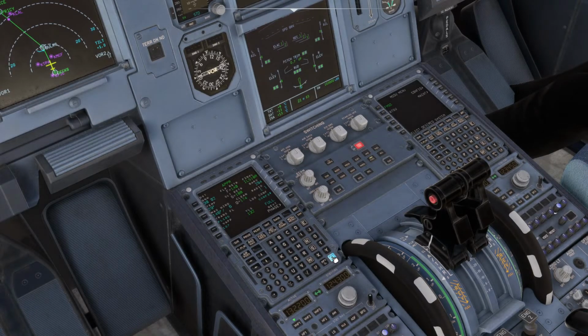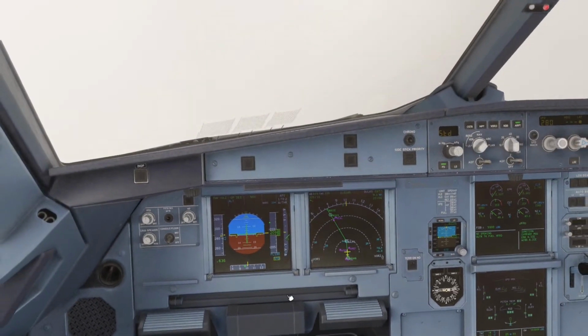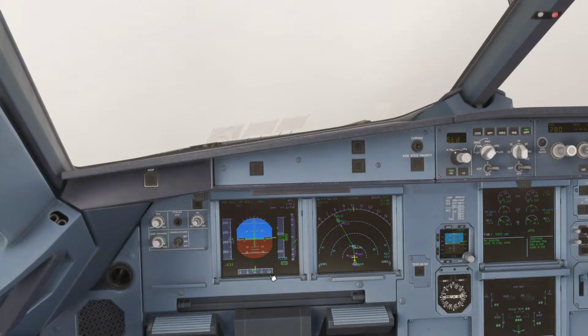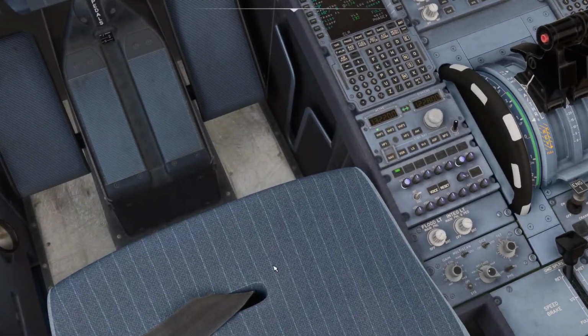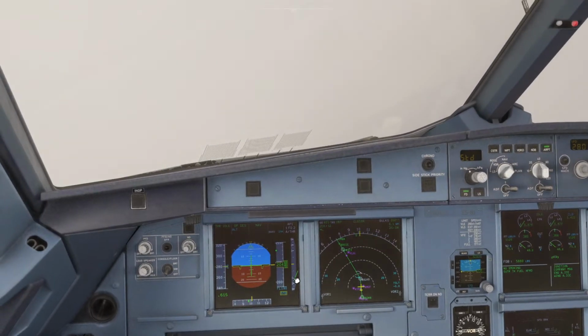United 1663, Orlando's offline, frequency change approved. Over to 122.8, good day, 1663. Qatari 62 Golf, descend via the Bonefish to arrival, except maintain 16,000, Miami altimeter 3003, landing east. Descend via Bonefish to arrival, expect 16,000, QNH 3003, Qatari 62 Golf.